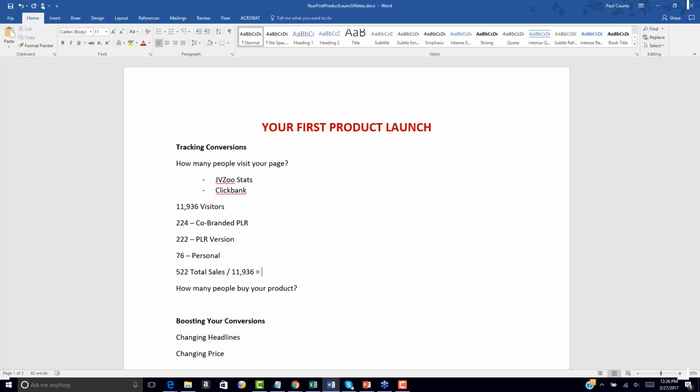So 522 divided by 11,936. That means we're converting on this product at 4.37%. So that means for every 100 people that visit the page, roughly 4 people are purchasing one of the products on the front end.